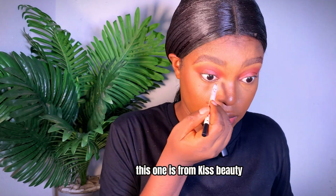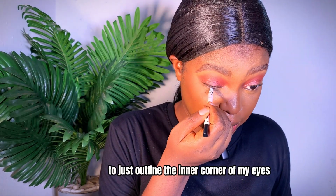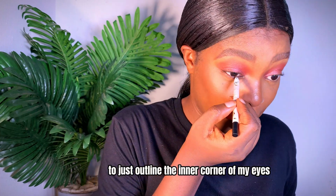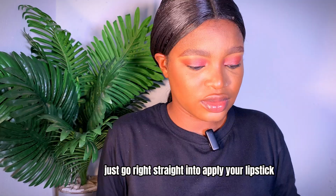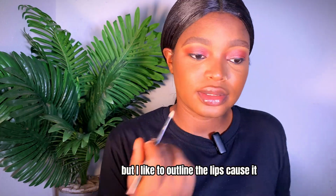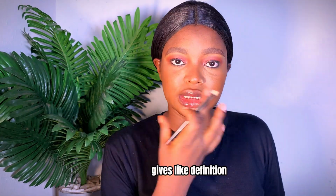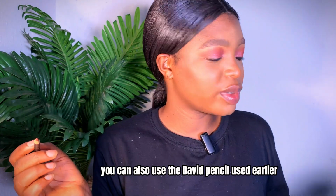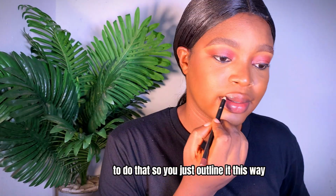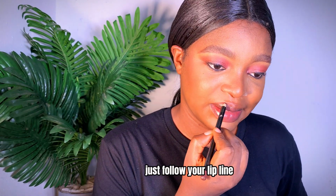This one is from Kiss Beauty. So just outline the inner corner of my eyes. Then just go right straight into applying your lipstick, but I like to outline the lips because it gives definition. So I'm using this brown pencil. You can use any brown pencil. You can also use the Davis pencil we used earlier to do that. So you just outline it this way. Just follow your lip line.